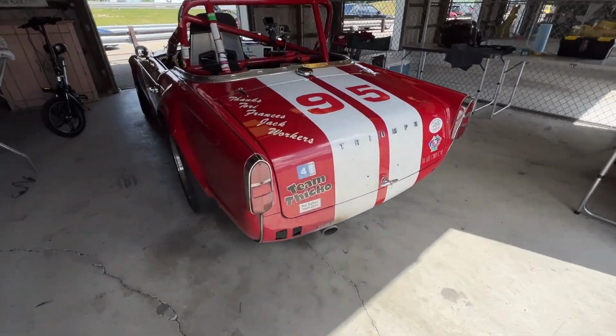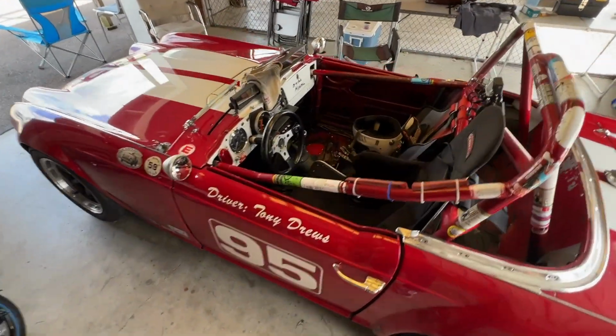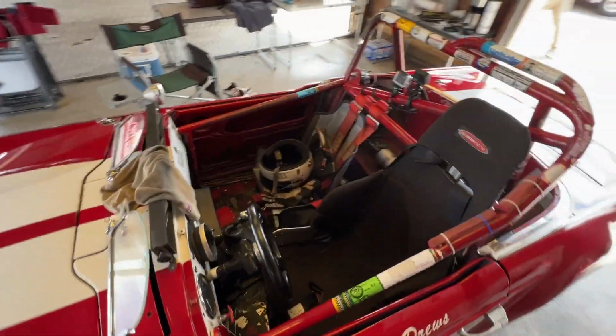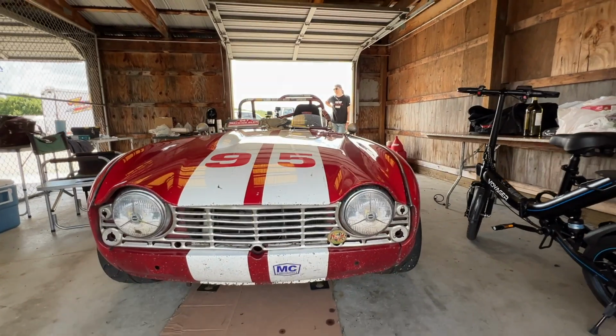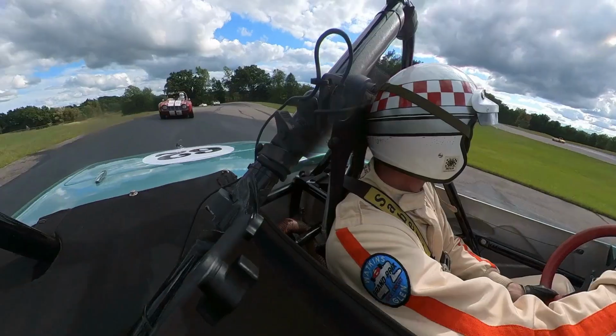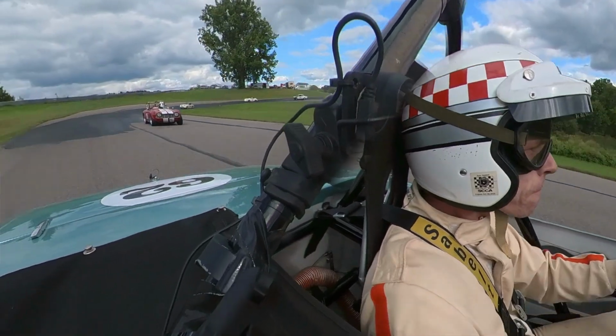So I'm Tony Drews. I drive a 1963 Triumph TR4. Look at this guy. That is a great looking car. Red and white, number 95. I got some good B-roll. How long have you been running this car? I have been running this car for 22 years. That's a while. This is the 121st race weekend. That's wild. That is absolutely wild.